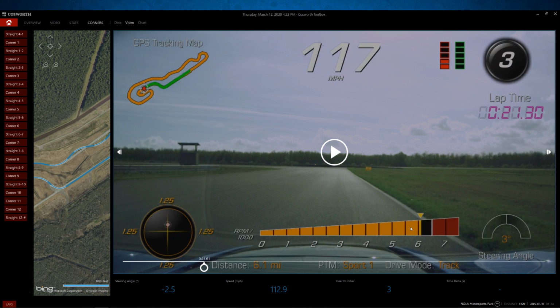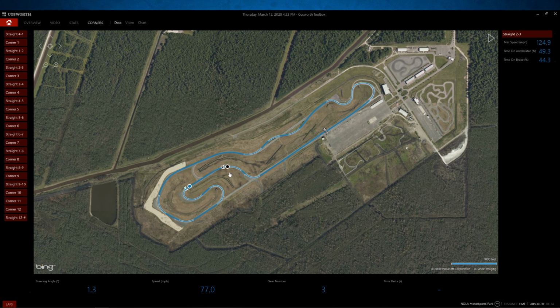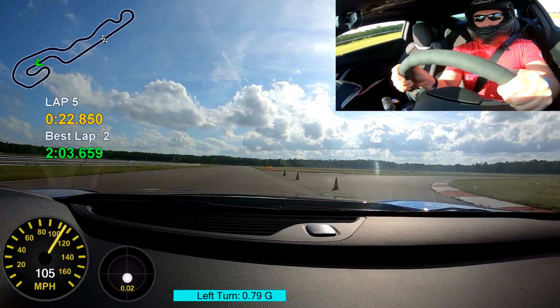Really up to the rev limiter, but I think I wouldn't have gotten much by shifting. I think that's probably as good as you get with that car. And then on the brake, looking at the data there, 1.26 Gs, 80 miles an hour through here, and then 125 through the stretch. And I don't know if you remember, the ZL1 was not even in that ballpark.